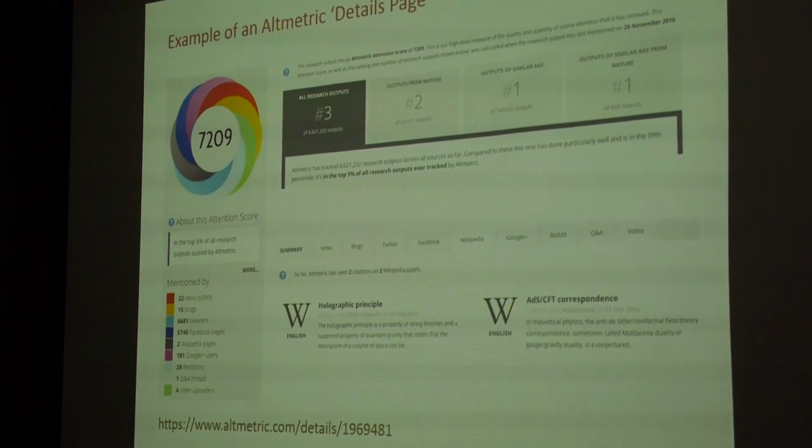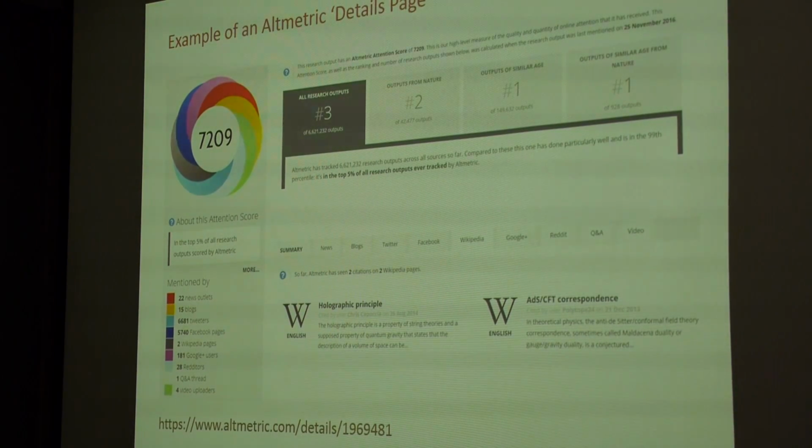These details pages are free and they're all just floating around on the internet, but they're kind of hard to find, because you need to either click on an Altmetric badge or download the Altmetric bookmarklet. Then when you find an article or some kind of research output that you want to see if Altmetric is tracking, you click on the bookmarklet, it says Altmetric this, and then it'll take you to this page if it exists, if it's being tracked. So I just wanted to talk a little bit about some of the features on this page.